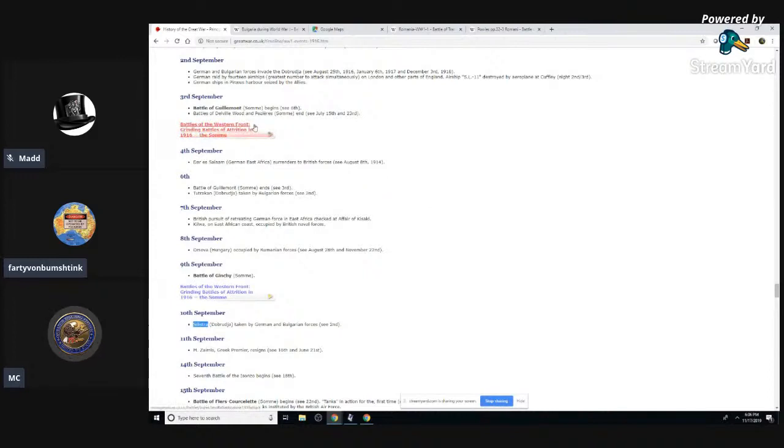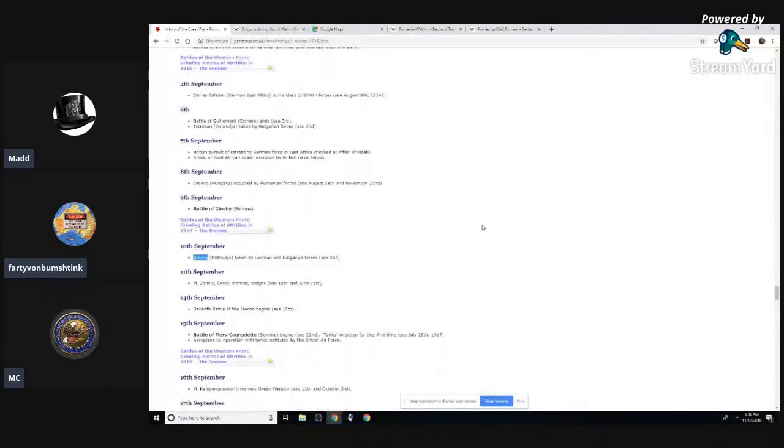All right, then you have the Battle of Guillemont, all right, and the Battle of Delville Wood, all right, which is part of the Battle of the Somme. This is basically the battles of attrition for the Somme. Isn't that the meat grinder we were speaking of a couple weeks ago? Yep. Yeah, these are actually fairly individual parts of the long line.